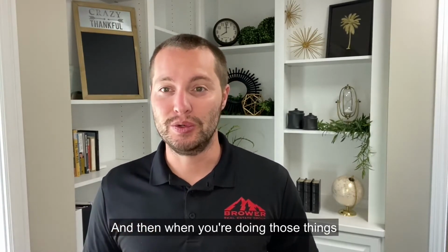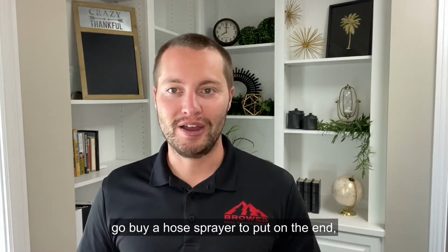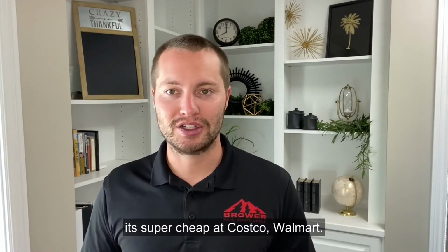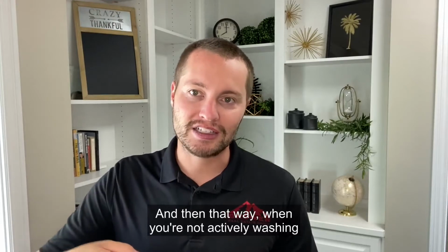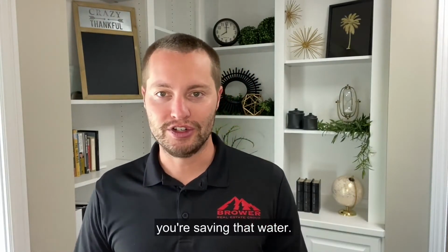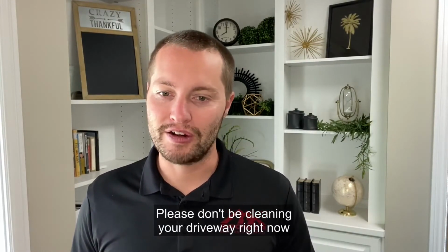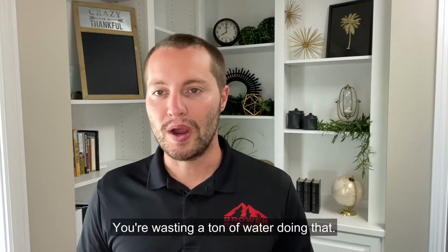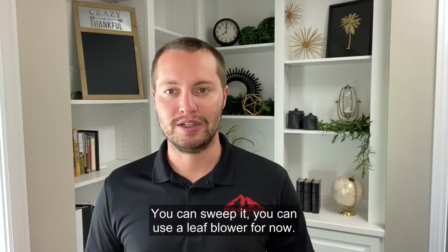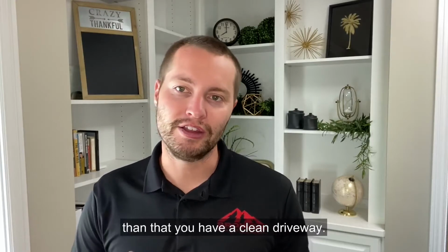And then when you're doing those things, rather than just leaving the hose running the whole time you're doing it, go buy a hose sprayer to put on the end. Super cheap at Costco, Walmart. And then that way when you're not actively washing your dog, your car, whatnot, the water's off. You're saving that water. Please don't be cleaning your driveway right now with a spray hose. We're wasting a ton of water doing that. You can sweep it. You can use a leaf blower for now. It's not going to be perfect, but hey, it's going to be good enough. It's more important that we have water than that you have a clean driveway.